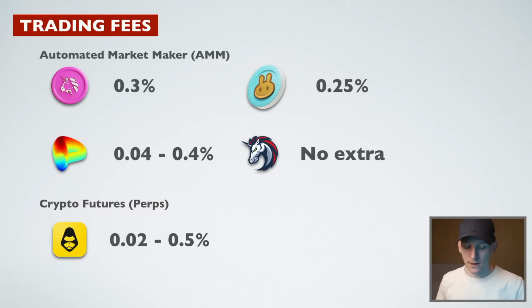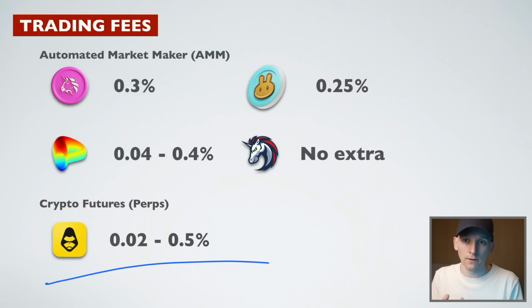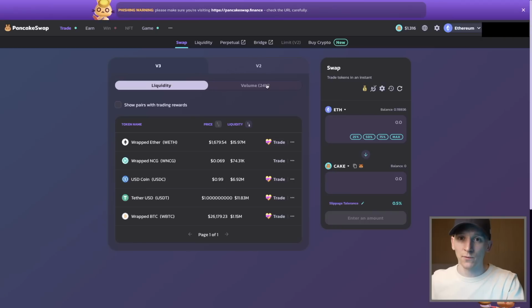There are more and more decentralized exchanges as well offering perpetuals and futures trading. I'll just highlight two of them here. The first one is Apex Exchange. This is actually Bybit just on-chain. Bybit invested in Apex, and so this is a kind of on-chain Bybit experience. And then PancakeSwap actually does perpetuals trading as well, which I'll show you.